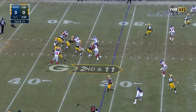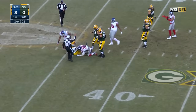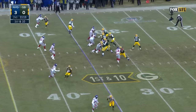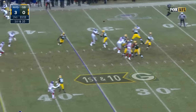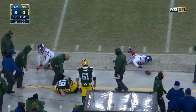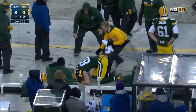Second and 11 now. More time for Rodgers. Time runs out. And a sack for Cody Sensabaugh. It was Trevin Wade that slipped in coverage on Cobb. Here's Nelson. Got free and can't make the catch. Got behind Eli Apple in front of Leon Hall.